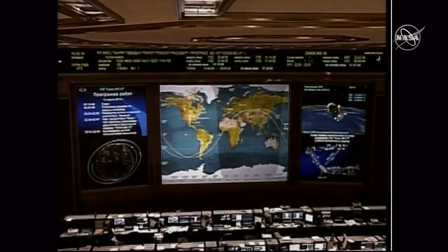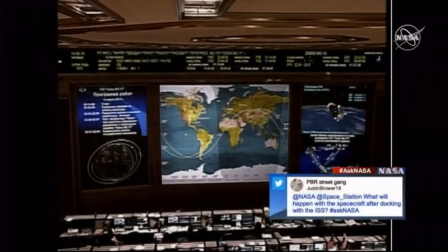This next question comes from Justin, who's asking, what will happen with the spacecraft after docking with the International Space Station? The Soyuz vehicle is scheduled to dock to the Rassvet module at 8:07 p.m. Central Time today.